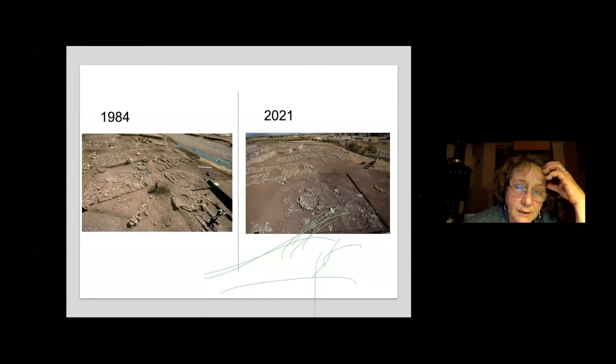And another thing is the round building subphase. In this area, this was the 1984 picture and this was 2021. As I've told you before, we try to understand what's really going on in the round building subphase, PPNA in other words. We want to compare if there are some minor or local cultural changes even in the upper Tigris basin, in the same basin. So this is the only area that we could have exposed.